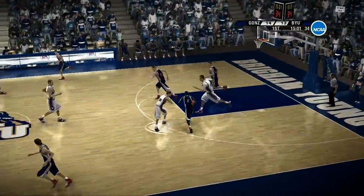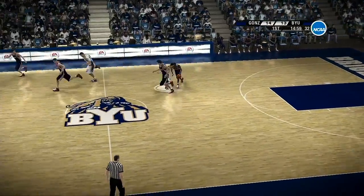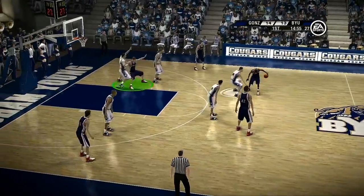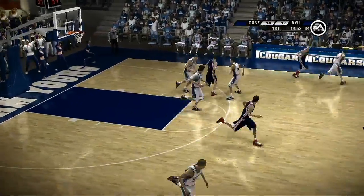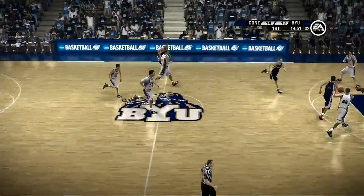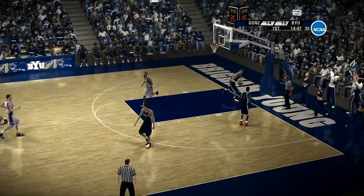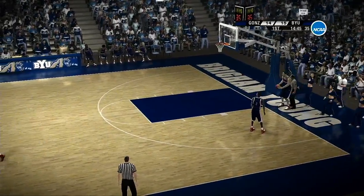Off the rim and no good. Turns it over. Pushes it up. Looking for contact. Basket falls despite the contact.